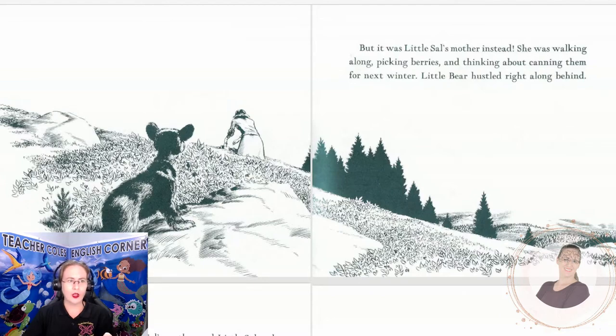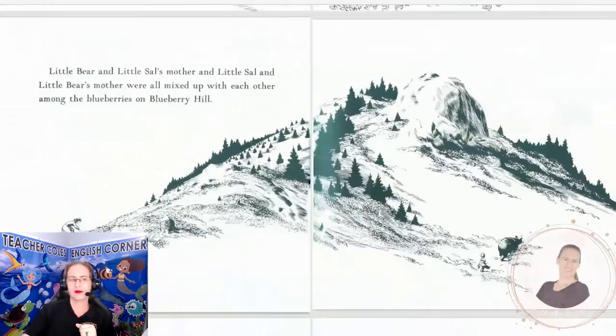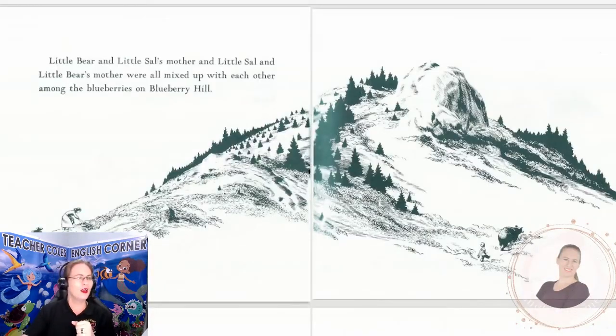She was walking along, picking berries and thinking about canning them for next winter. Little Bear hustled right along behind. Little Bear and Little Sal's mother and Little Sal and Little Bear's mother were all mixed up with each other among the blueberries on Blueberry Hill. Oh my.